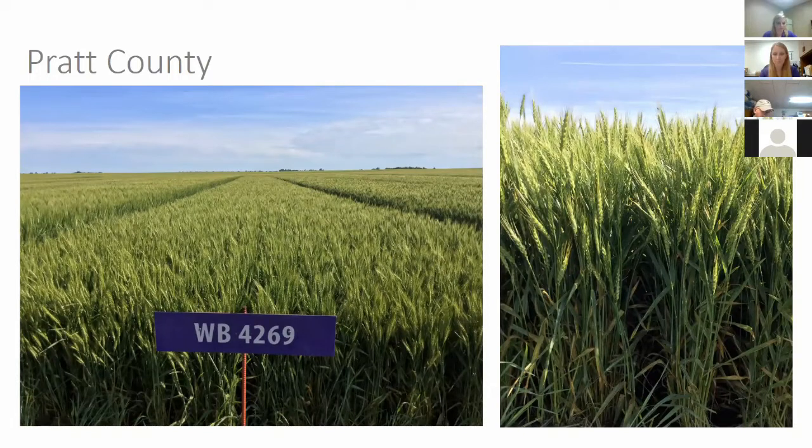If we look at K-State trials, the last 2 years in a row, 4269 has done quite well. It was actually number 2 if we look 3 years in a row, 14 replicated trials. So very good yield record here on 4269. Keep in mind that it is a certified seed only here, so you might need to be looking into buying seed every year for this one. And Eric, if I'm not mistaken, this might be a good option following corn as well.